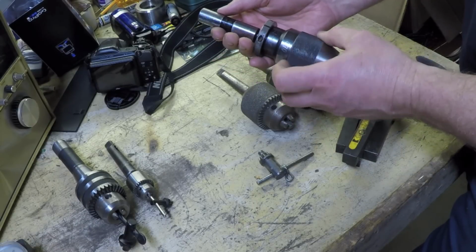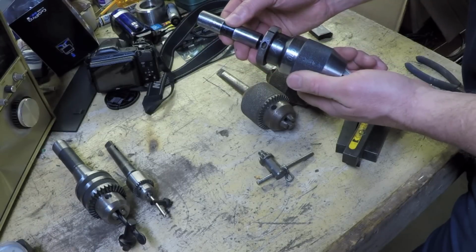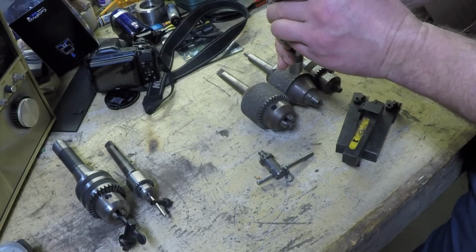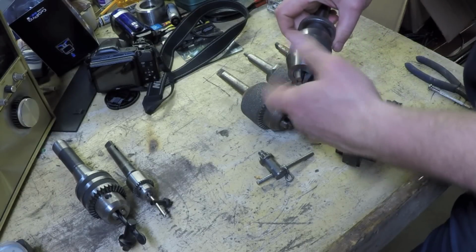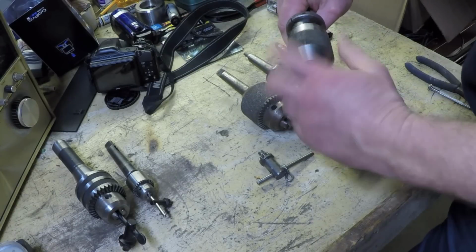It's been engraved by someone. It looks like it came right out of the tool room or something. Got a guy's name on it. It's got number 48, A&M. It's probably a company. The jaws are not perfect on this one, but it's smooth as can be.